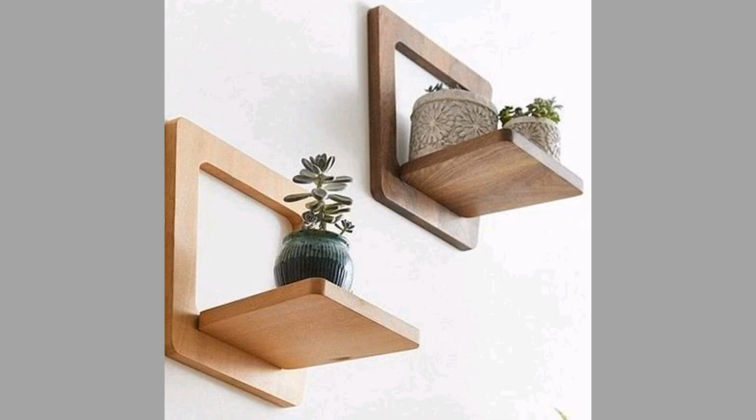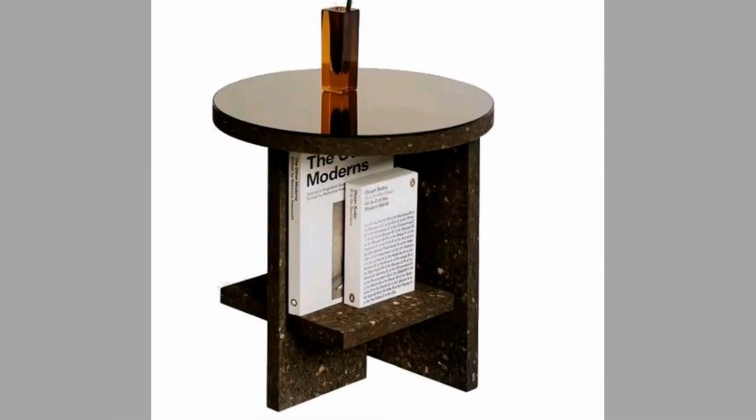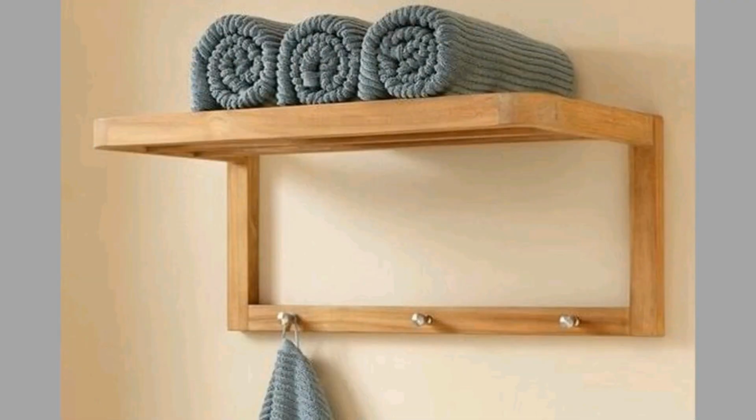Building a relationship with your audience is key to sustaining a successful crafting business. Engage with your followers by responding to comments, asking for feedback, and sharing your creative journey. Hosting giveaways or contests can also encourage interaction and expand your reach. By creating a sense of community around your brand, you'll foster a loyal customer base that supports your work and shares it with others.